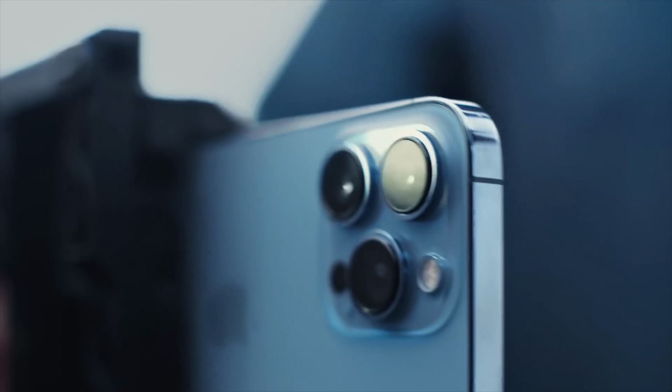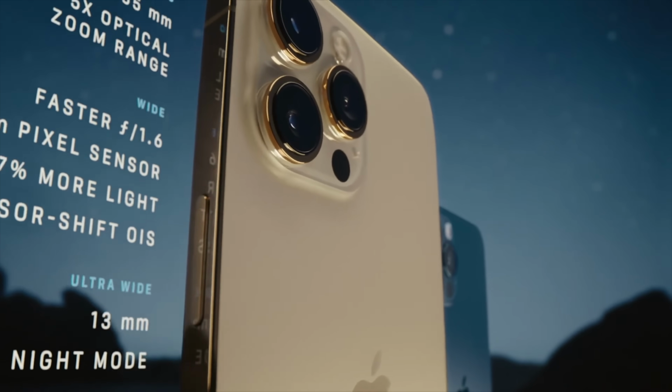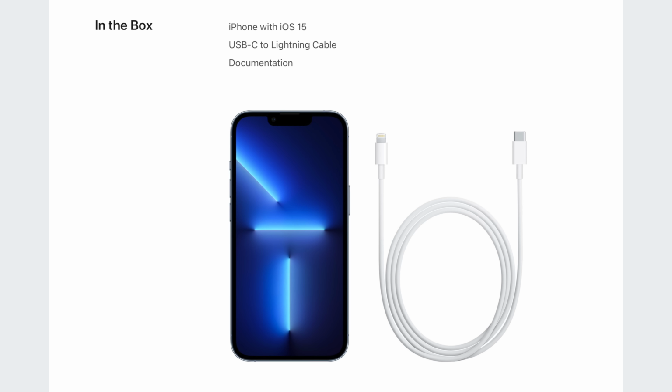Moving on to mistake number 10, don't think that you have to buy the 13 Pro Max model specifically to get much better camera quality or other unique features like we had on last year's 12 Pro Max and previous models. This year, both phones are literally identical except for the size and battery life differences. That's it.